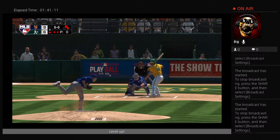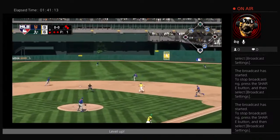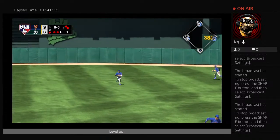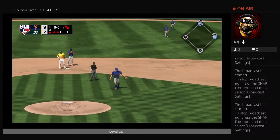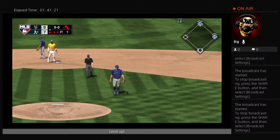Trying to hang a 0. Here's the pitch. On the ground, back up the box, and it'll get through into center field. A base hit. And the runner from second is in to score.